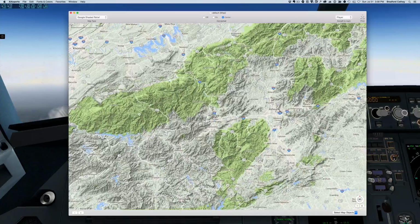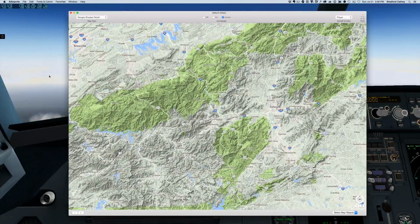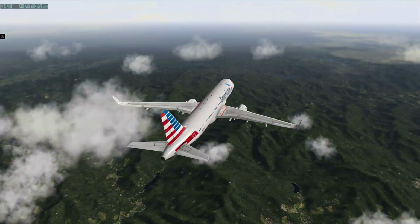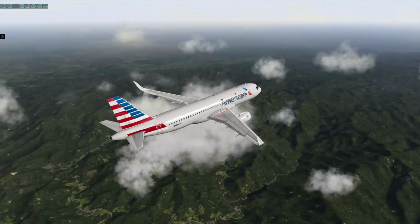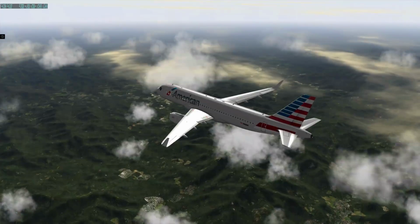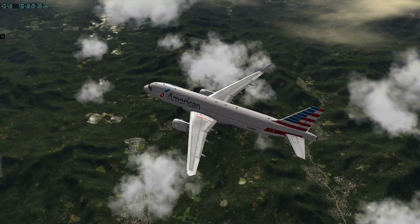My family is actually from Asheville. My people, as I say, are from Asheville. Very green. Different than flying over the Central Valley of California like I was yesterday. That video's online. Little towns tucked in the valleys.